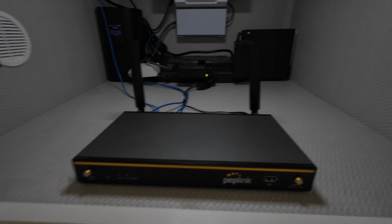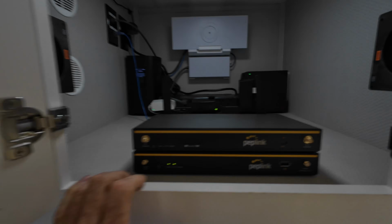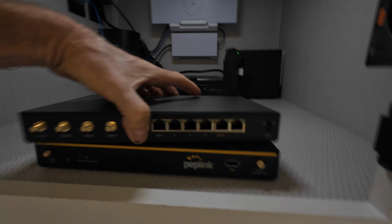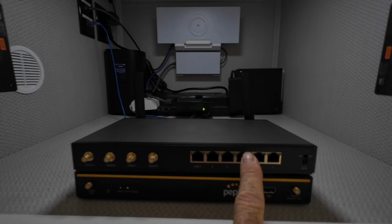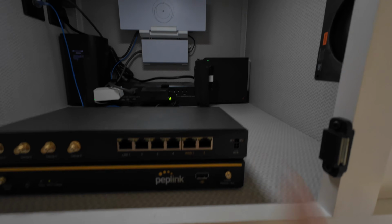This is the old one. Here's the new one. I don't have the antennas on it, but you can see it is essentially the same size. As a matter of fact, it is identical in size. In the front, it has the Wi-Fi antennas, some status lights, and instead of the USB there, it has USB-C. And then on the back, it has connections for 2 wired WAN. And I think with the licensing, you can turn one of these into another wired LAN port. And then we have the cellular antennas that go there, and then of course the power supply.